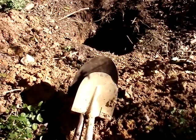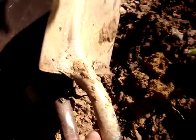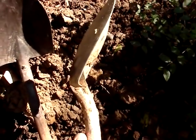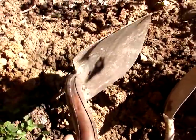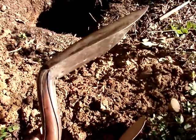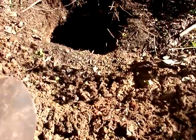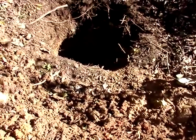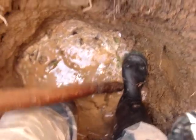Here I am back at the hole. I got another shovel with me today. See, this one has the standard curvature to it. But this one is an antique and it's kind of special. It's got a very strong curve to it, which I'm going to need for this hole that's full of wet mud because it slides off the blade so much. I also have my rubber boots on for this hole.